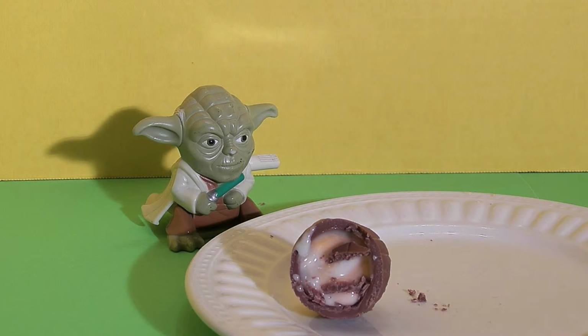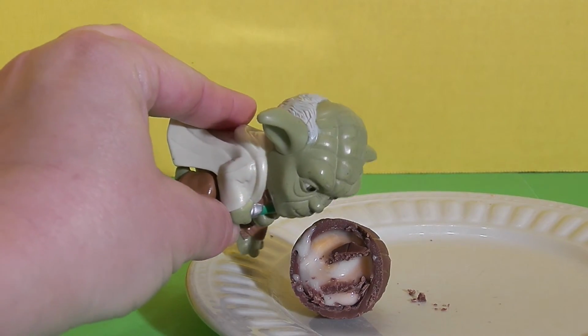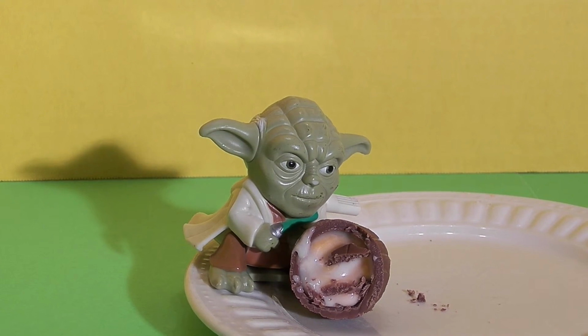Well, Yoda, what do you think about this Cadbury chocolate fondant egg? Love it, I do. Well, there you hear it. Yoda loves chocolate Cadbury eggs, too.